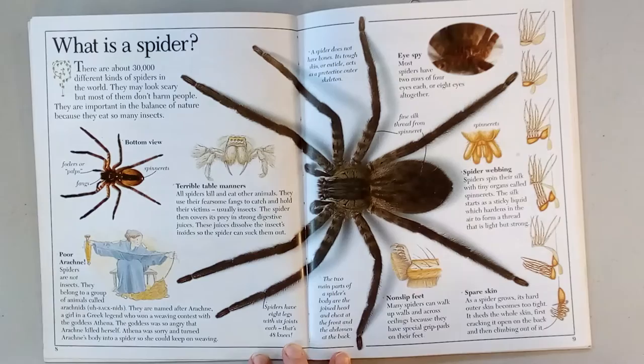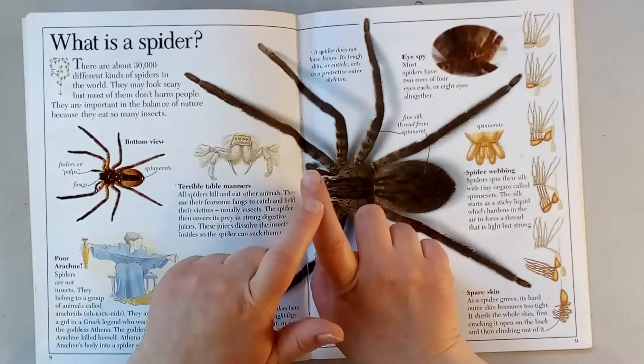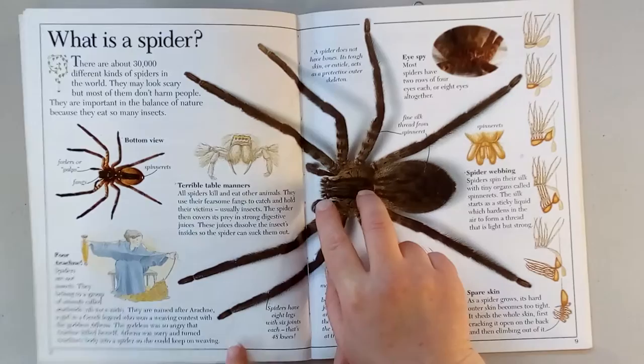Spiders have eight legs. We've already talked about that. With six joints each. So this part of your finger right here is a joint. This part here is a joint. This part here is a joint. This part here is a joint. Okay. It's the parts where it can bend and move. So spiders have six joints in every leg.